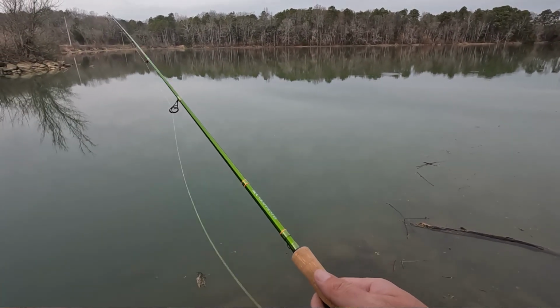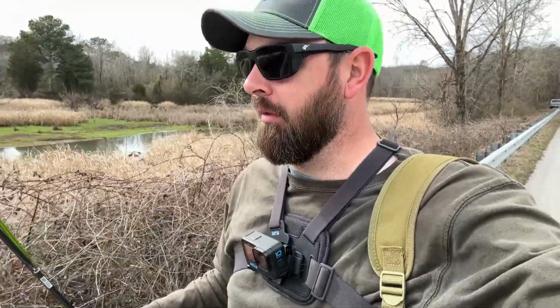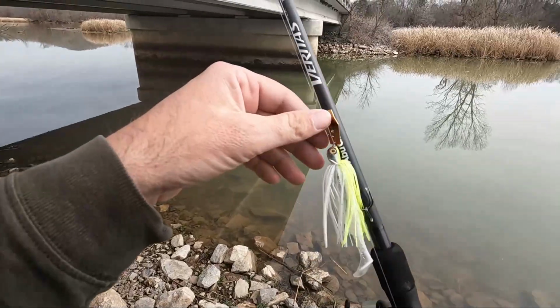Well, that last spot was pretty much a total bust, but don't worry, we're already at our next spot. It was just a couple miles down the road. I'm not sure how much access I can get here, but I got a couple rods and we'll make some casts.